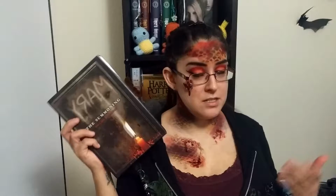Number 2 is eyeshadow. Pick a book that has your favorite colors on the cover. I picked The Young Elites by Marie Lu because it has black and blue on it. And Number 3 is eyeliner. Pick a dark and mysterious book. For that, I picked Mary: The Summoning by Hilary Monahan. This book is dark. It's kind of mysterious because there's a mystery going on, and it's really scary also, so perfect for Halloween time.